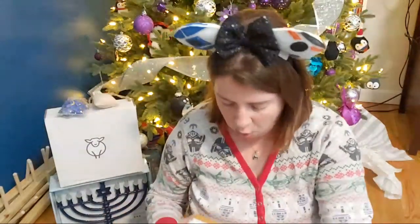This is Hanna Andersson pajamas, which might still be available this year. They've had this for many years. And my whole family and dog also have this. And the boys have had multiple sizes from newborn all the way up to whatever they are now.